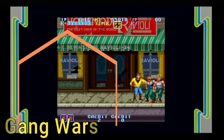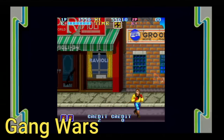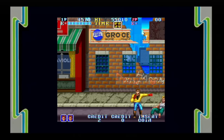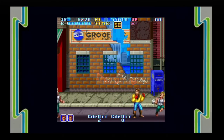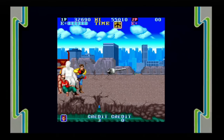Next up, we have Gang Wars. This is kind of like an SNK game before SNK became SNK. It's a funny beat 'em up game. I know a lot of people don't know about this one, but as far as I've seen, it's only available on the PlayStation Network. If you remember the PlayStation Minis, this was a part of that series.